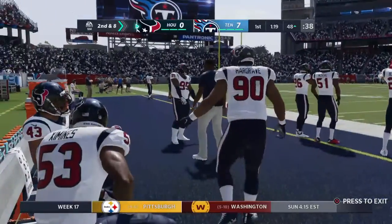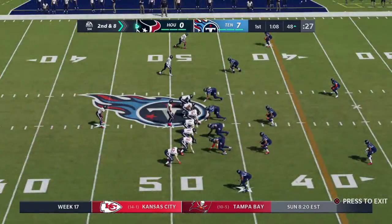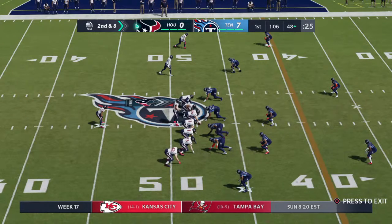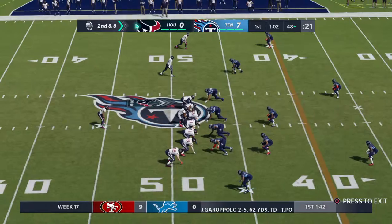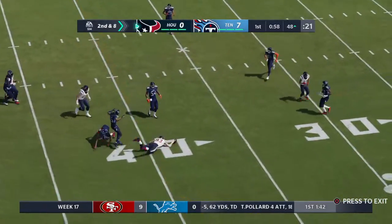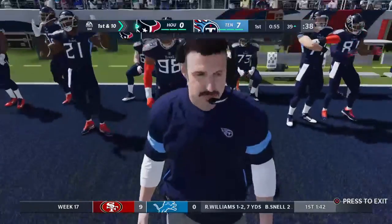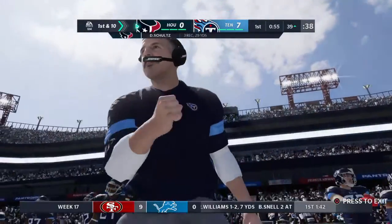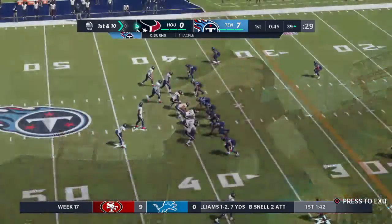I think doubling him has to be a priority because you can't move up to the next level if you don't take care of him first. The last run got a couple. Here's 2nd and 8. Now it's Watson. Firing quickly here, and that's complete. And he'll get it inside the 40 to the 39. 9 yards to pick up there, and it's a first down. Houston.